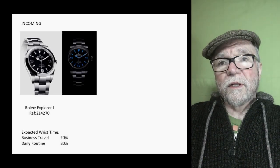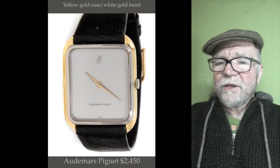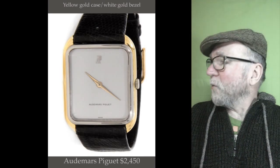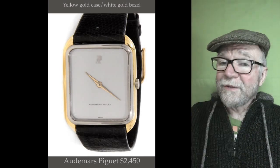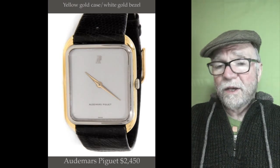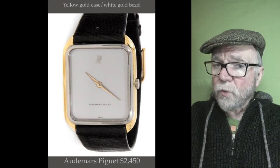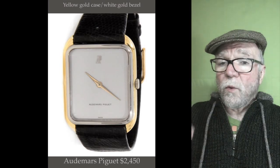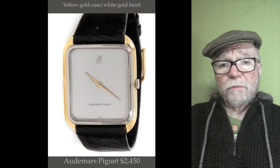What would I do with this collection? Now, if in looking at it, you got so much stuff that looks the same, okay? Here's what I would do. I'd get a dress watch. I would get one little upscale. Now you can find some really good buys. Now this Audemars Piguet, it's a vintage watch. It's a combination of yellow gold with a white gold bezel, and it's only 24.50.